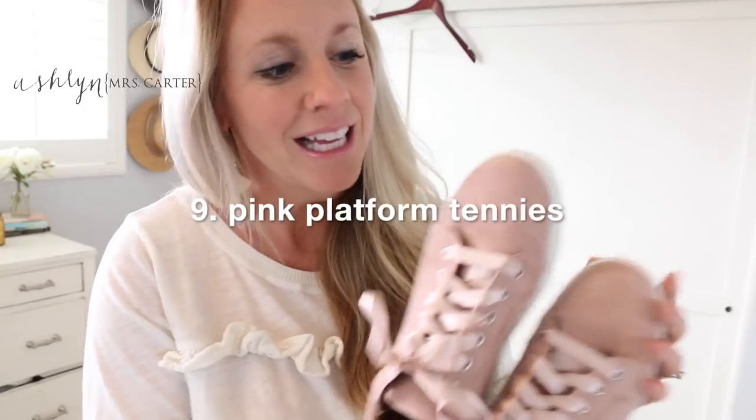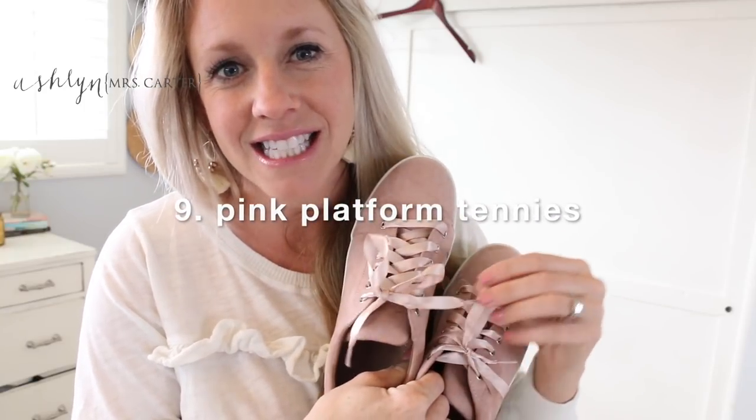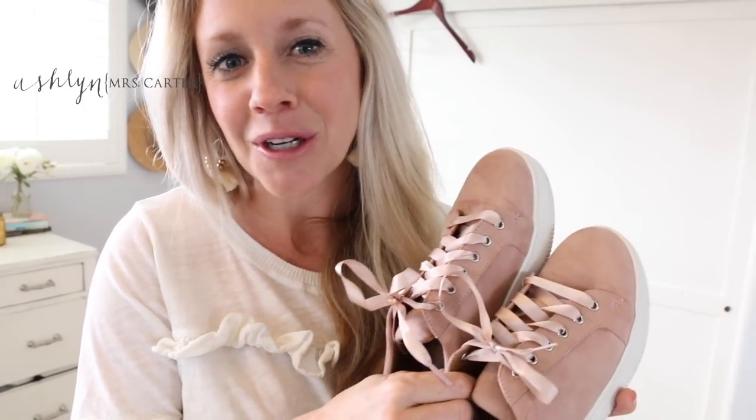Okay, next are shoes. So I picked two pair of shoes. This will complete my 10. The style I'm going for the next 10 days is definitely very practical. Just comfortable, cozy, and I like to wear tennis shoes a lot, so I'm going to be including my pink suede tennies that have these satin pink ribbons. Adds a little bit of girly flair.